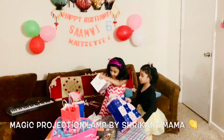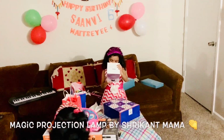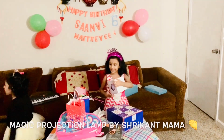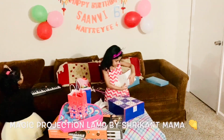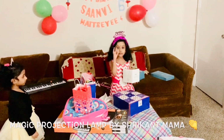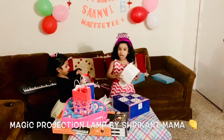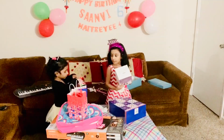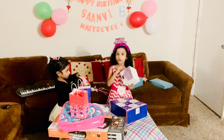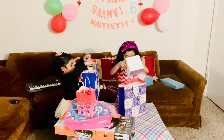We've got a glowy lamp. Actually, it's a magic diamond projection lamp. It's so cool. When it's night, we can turn it on. And whoa, we see a birthday in the sky. And actually, this comes with a little paper. Now we can put it in this one. And it glows at night. So Sri Mama gifted it. And it's so cool. I can't wait to try it. We can try it in the night.